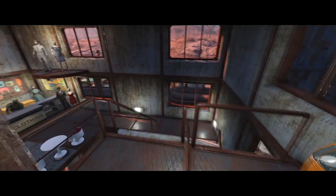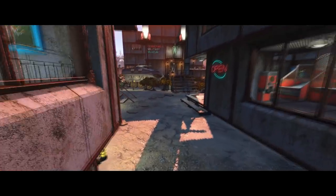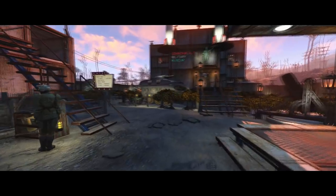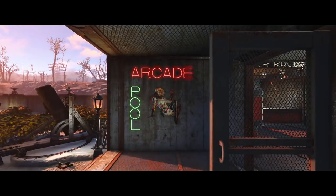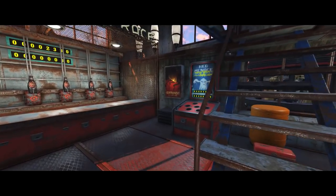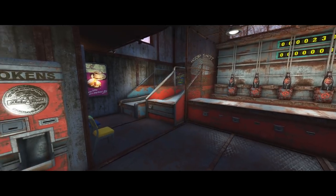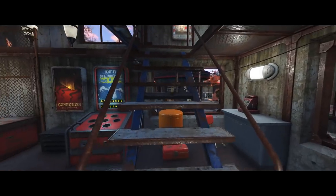Now let's head on outside. The General's residence is over there on the right. Before we go into the museum, let's check out our arcade center. All of our machines have been mechanically fully restored and are quite playable. All you have to do is drop your caps in the token machine and you're ready to play.